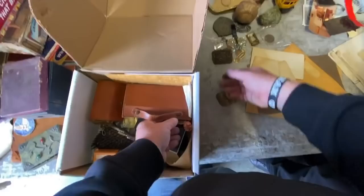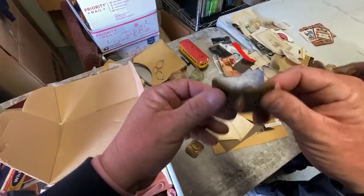Okay, here's the other one. And you're probably right, because look, there's leather like a shoe. Right. They're nice, though.